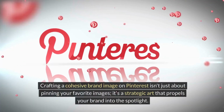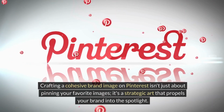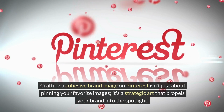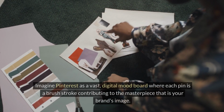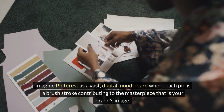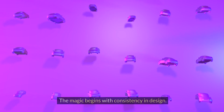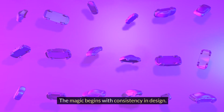Crafting a cohesive brand image on Pinterest isn't just about pinning your favorite images. It's a strategic art that propels your brand into the spotlight. Imagine Pinterest as a vast digital mood board where each pin is a brush stroke contributing to the masterpiece that is your brand's image. The magic begins with consistency in design.